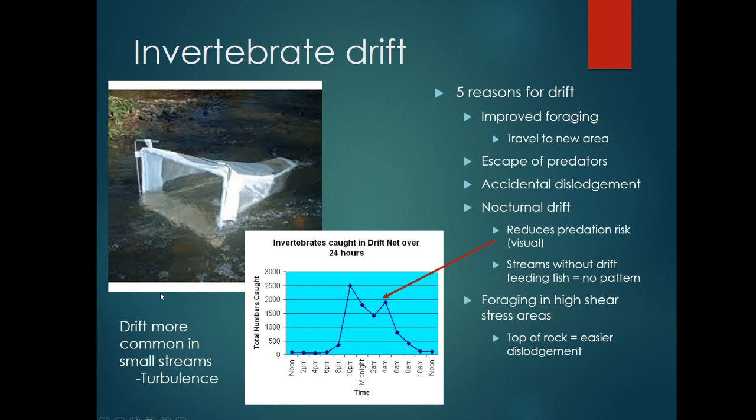If you're under the rock in the stream during the daytime, you come out at nighttime to eat the periphyton maybe on top of that rock. Well, that's the time where you might run out of food in your area, so you have to travel. You might get accidentally dislodged. And when you're on the top of the rock, it's a lot easier to get dislodged rather than underneath the rock. So all of this is going to make for nighttime being more drift.